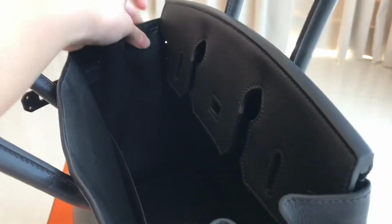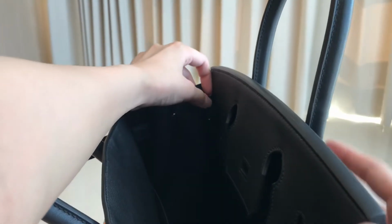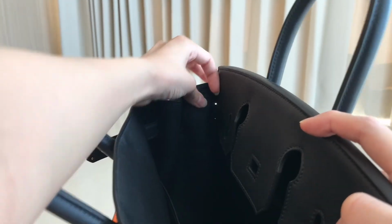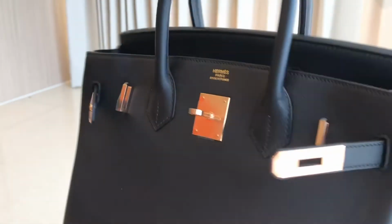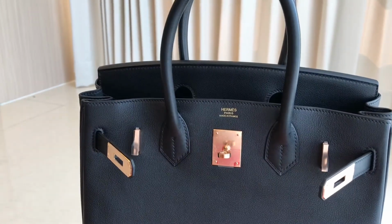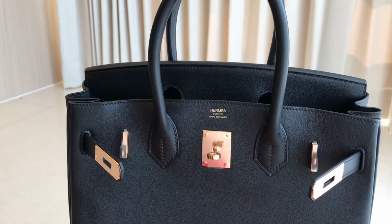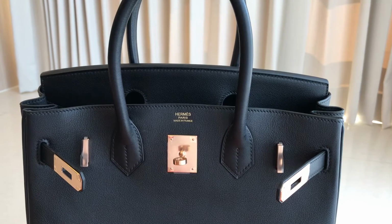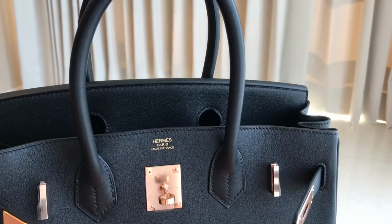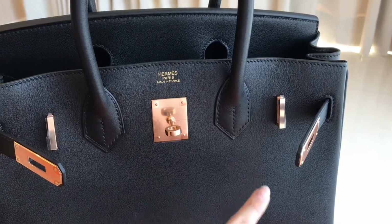And your stamp will be there. See that? Can you see the stamp? Yes, that's a stamp. Okay. And the interior is pretty much the same as the other Birkin. Okay, like this. We don't have much to show you because the detail is the same. Over here, I'm just going to show you the leather type, how the leather looks on Swift leather. Look at that.